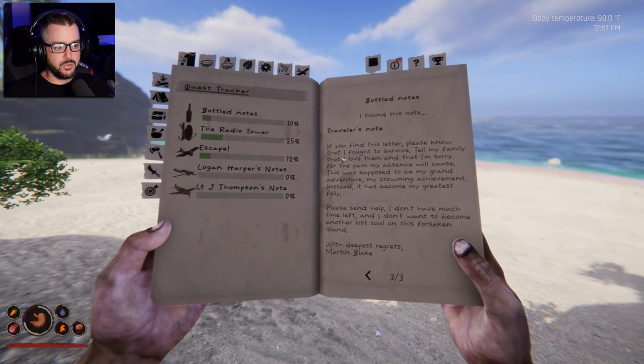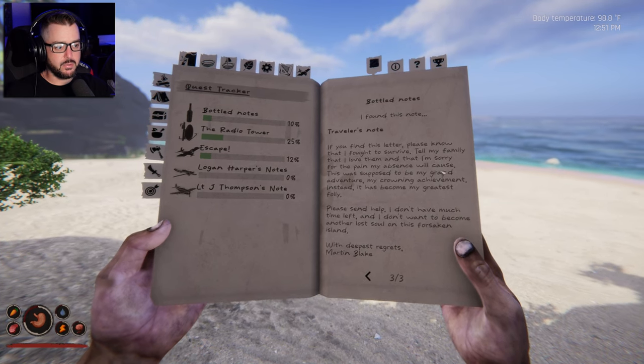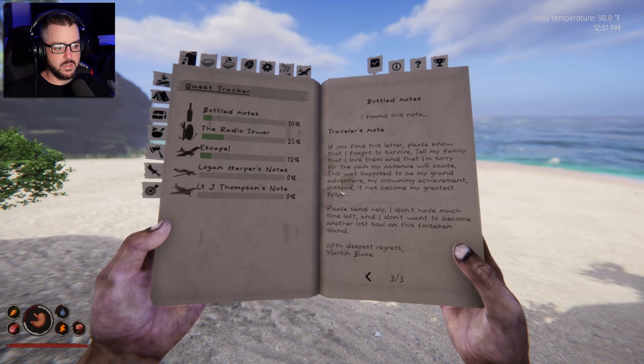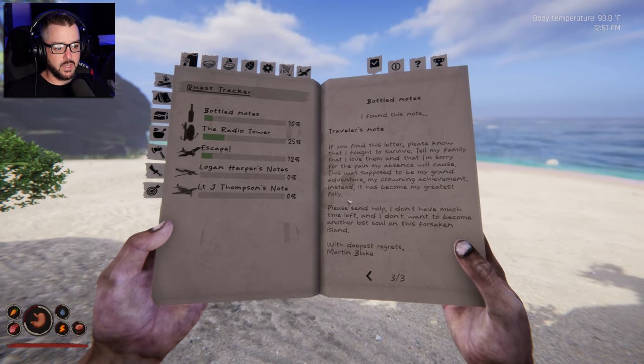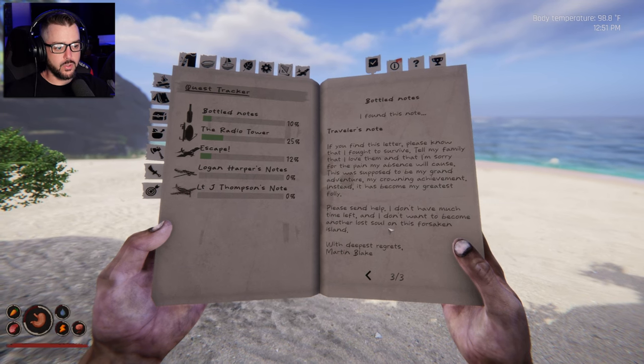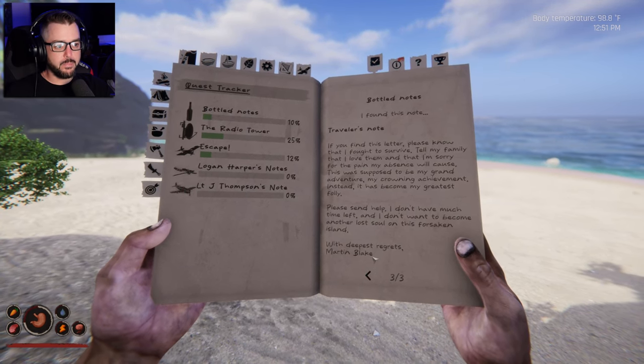If you find this letter, please know that I fought to survive. Tell my family that I love them and I'm sorry for the pain my absence will cause. This was supposed to be my grand adventure, my crowning achievement. Instead, it has become my greatest folly. Please send help. I don't have much time left, and I don't want to become another lost soul on this forsaken island. With deepest regrets, Martin Blake.